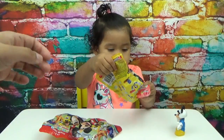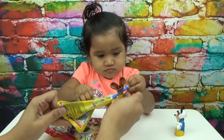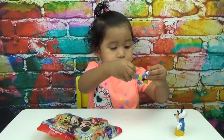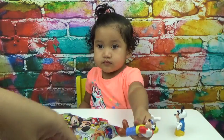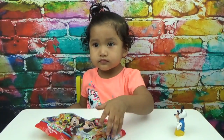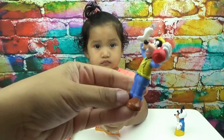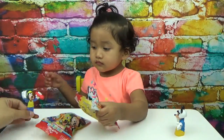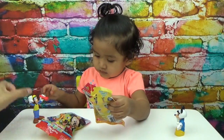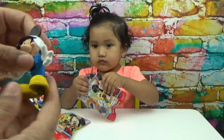Can you help? It looks like it's Goofy. Cool. There we go. It's Goofy. And a flashlight. How cool is he? Let's put him right there. And then let's move Mickey over.